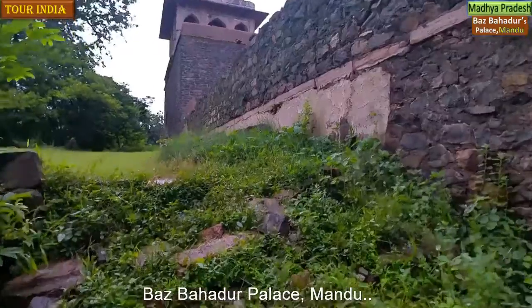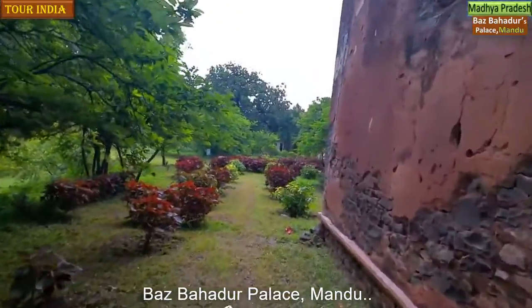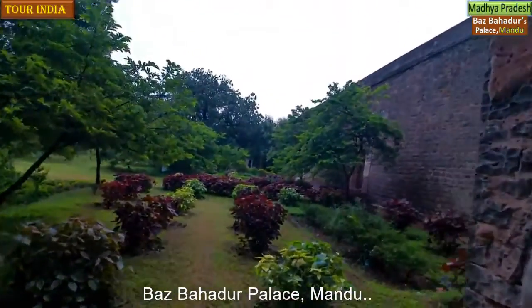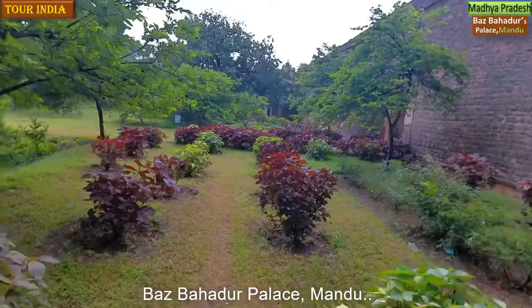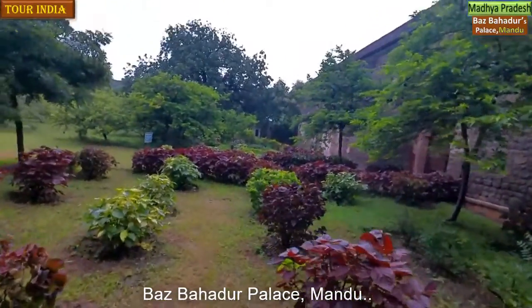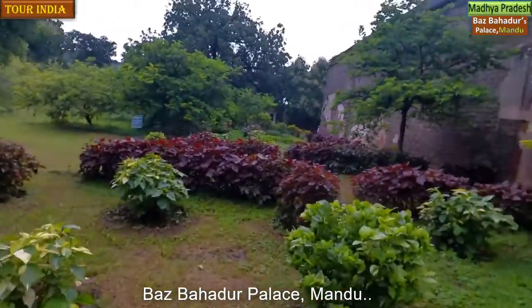After much cajoling, Rupmati agreed to go on condition that Bahadur would build a palace specially for her, from where she would be able to view and offer her prayers to her venerated river Narmada. Living up to his promise, Bahadur gave her a splendid palace and a special pavilion from where the river could be viewed in all its glory.